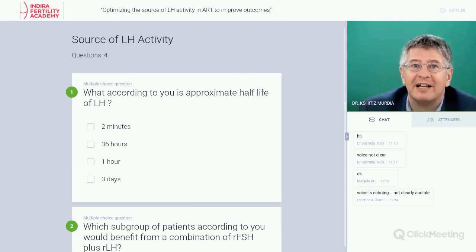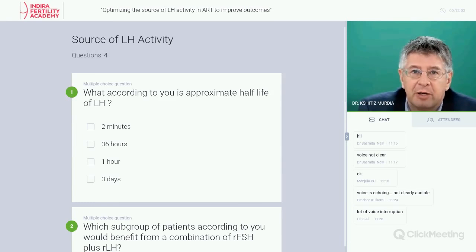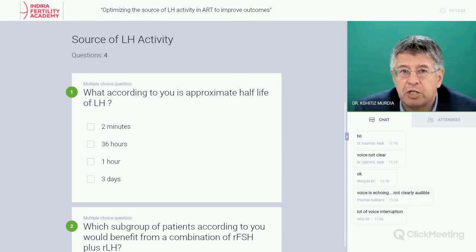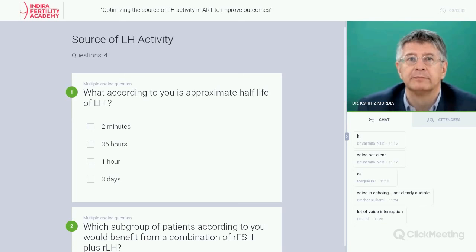And then the last question, if you have a hypo-hypo patient, which is stimulated only with recombinant or pure FSH, what can happen? First option is, well, nothing will happen. There's no stimulation possible. After ICSI, we'll have a lot of oocyte degeneration. It will take much longer and a higher dosage will be needed from gonadotropin compared to an HMG, or option 2 and 3 together. That's the last question.